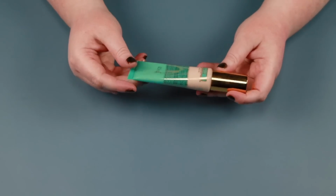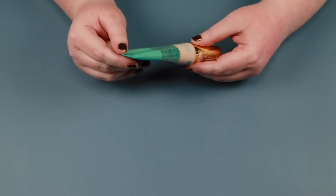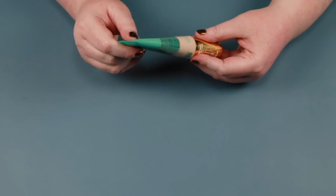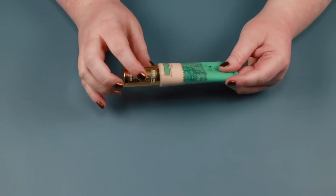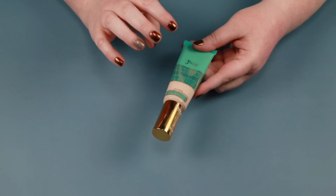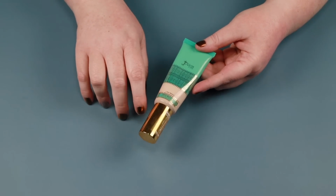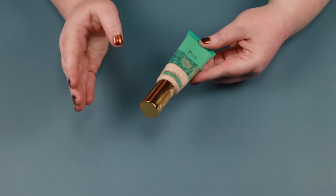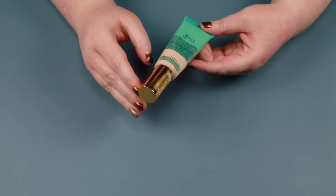I'm hemming and hawing about this one because it's very light. The shade range for me is very, very light and it almost makes me look kind of sick. It just makes me look way too pale. Beyond that, the foundation is very full coverage, but it's on the thicker side. So it can look a little heavy, but sometimes it doesn't look as heavy. And I never remember what I do in order for that not to happen.